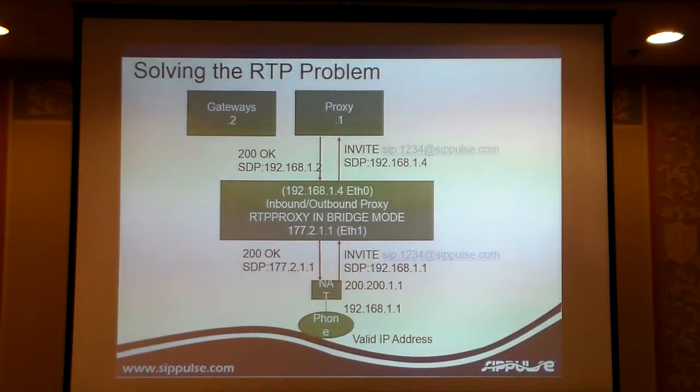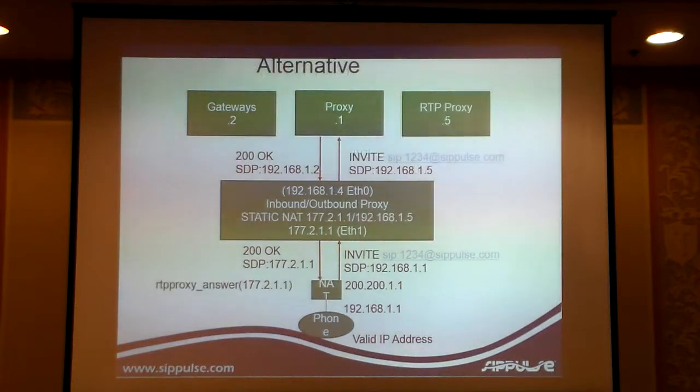But there's another way. We actually don't need the RTP proxy in bridge mode. We can use a simple RTP proxy on the other side. You can use a static NAT to the RTP proxy, and when you're sending a call to the valid IP address, send the external address instead of the internal address. So you don't actually have to use RTP proxy bridge. There's an alternative: use the RTP proxy inside the network and do a static NAT to this box. And you can also solve it.